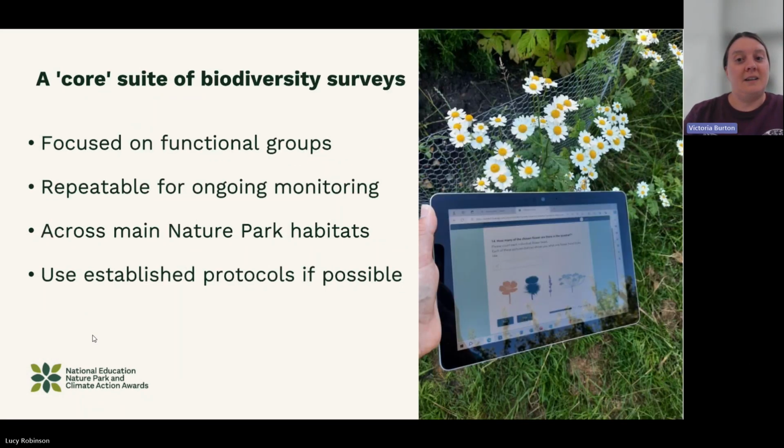And on the next slide. So in addition to the pollinator count, we're also planning future biodiversity surveys. Similar to the pollinator count, these are going to be based on functional groups, so not so much at the species level. They're all going to be designed for repeated ongoing monitoring across the main nature habitats, and based on existing protocols if possible. We don't want to compete with existing ones. We want to be compatible as much as possible with existing ones, and where possible contribute to existing efforts.